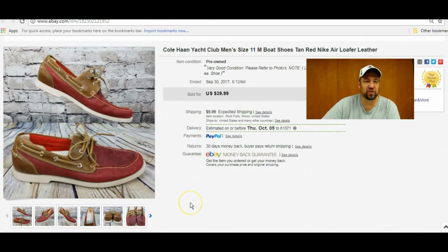Love selling shoes. Just a pair of Cole Haan Yacht Club shoes. I really like these because they were red, just something a little different. These went for 40 bucks plus $10 shipping. I typically always charge shipping on my shoes because shoes usually weigh about 3 pounds, so in that 2.5 range. So that gets a little pricey.